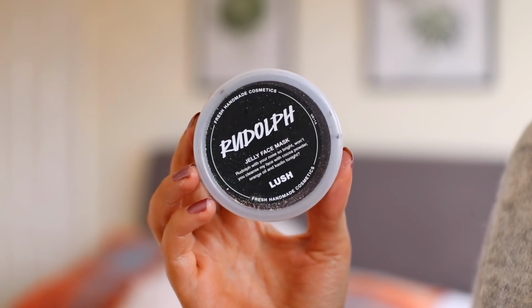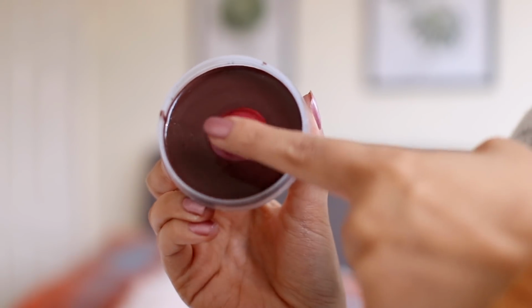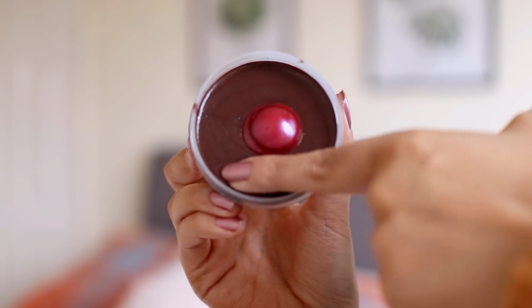There was loads of jellies and that kind of thing to choose from, but I've tried Santa's Belly for 2 years on the trot, so I thought I would go for this one. And this is actually a jelly face mask, and it's the Rudolph mask. It comes in this little pot, and it says, the jelly face mask, Rudolph with your nose so bright, won't you cleanse my face tonight? With cocoa powder, orange oil, and it smells like the chocolatiest little explosion you will ever smell.